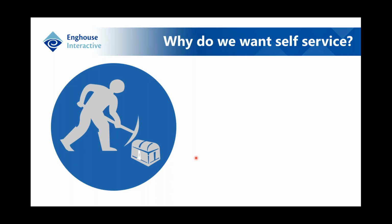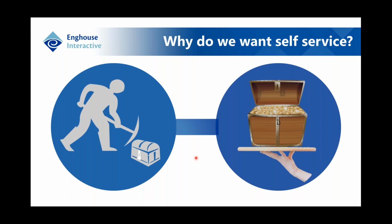So rather than searching on a search field in a website, what AI does is it actually bridges the gap between us and the information that we're after. And then it provides that information on a plate, so you can get at it easily.